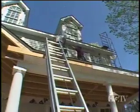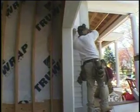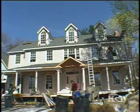The good thing about building modular is that you're going to know in advance what it's going to cost, because if it's well planned, everything will be built in. There's no surprises, and that's a good thing.